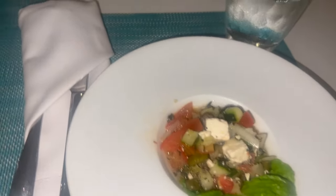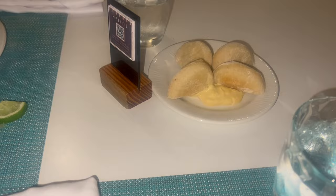We got the Greek salad. They give one piece of lettuce with all the toppings. You got like a salmon something. I don't even know what it was. It's like a rolled salmon with some type of something. And then they just gave us this pita and hummus.